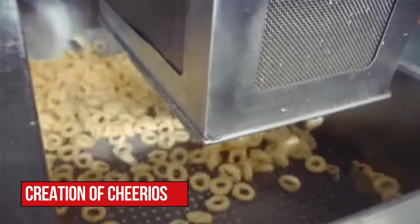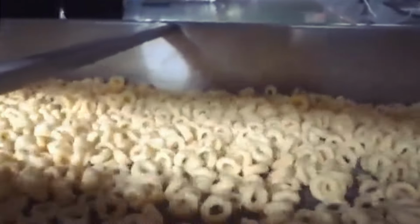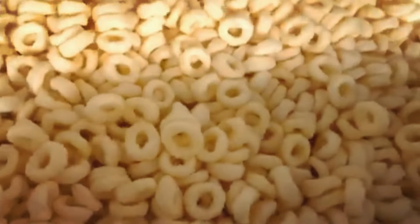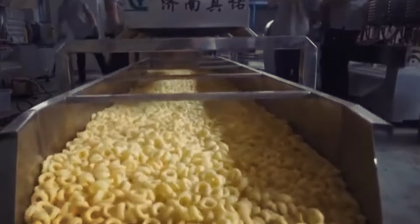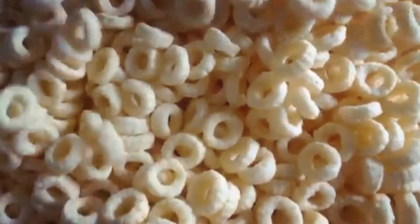creation of Cheerios. First introduced by the General Mills Company in 1941, Cheerios quickly captured the hearts and taste buds of consumers with their wholesome flavor and satisfying crunch. Since then, they have become a staple in households worldwide, cherished by generations for their delicious simplicity.